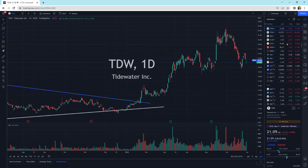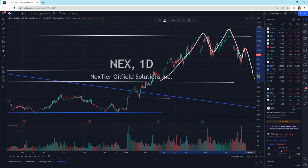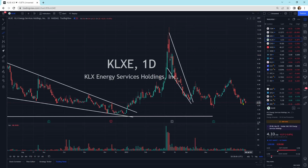Heading down a little bit. We've got Next Year Oilfield Solutions again. Is this kind of that pattern that you see, might head a little bit lower. Clixi, getting some selling pressure there, right back to this kind of support area coming across.